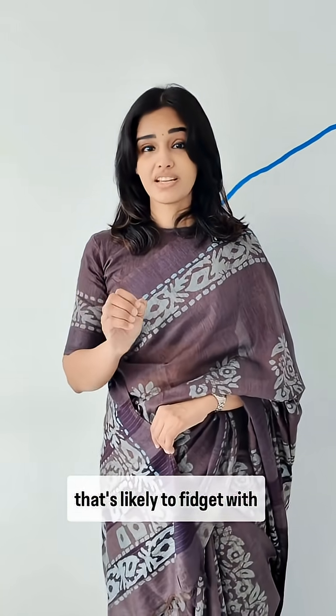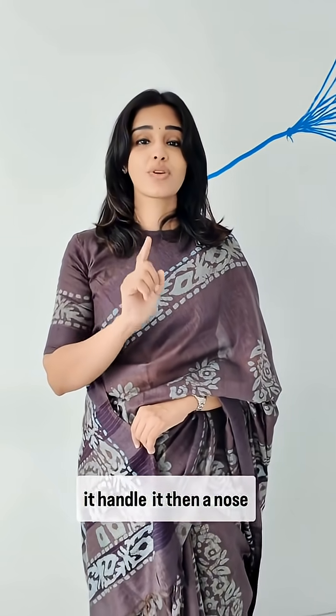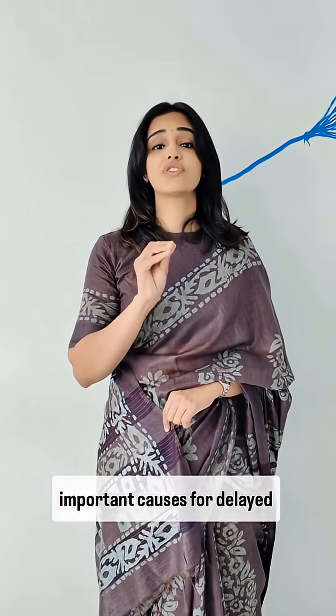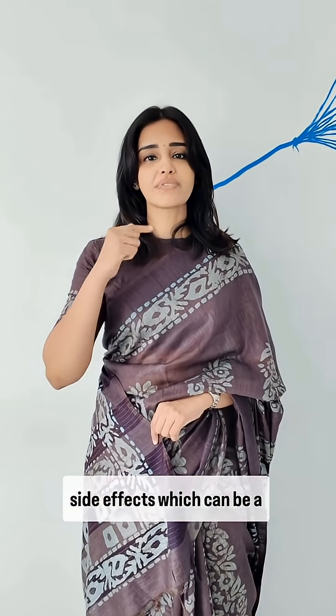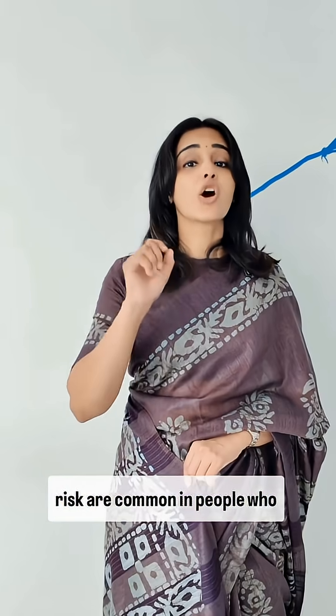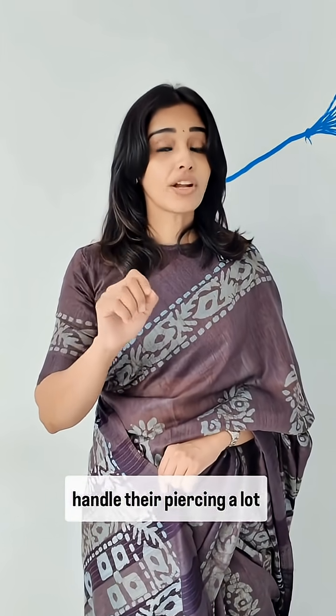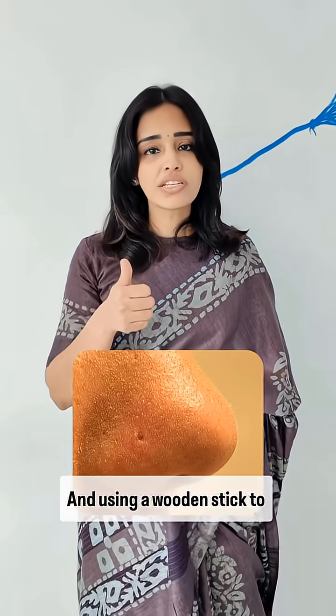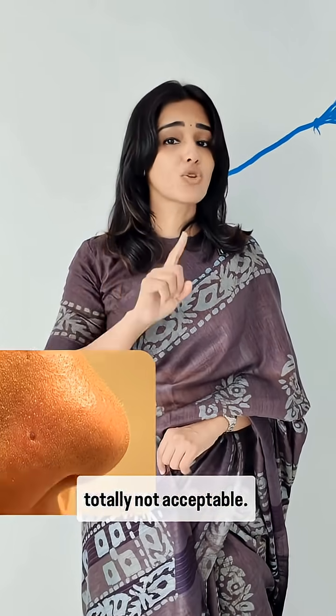And if you're somebody that's likely to fidget with it, handle it, then a nose piercing is not for you, because one of the most important causes for delayed healing or even sometimes side effects, which can be a raised scar, are common in people who handle their piercing a lot, especially in the first few days of the procedure itself.